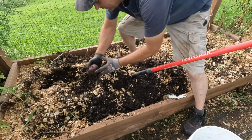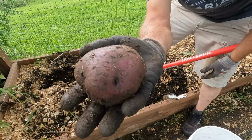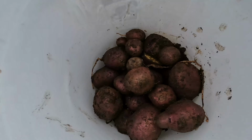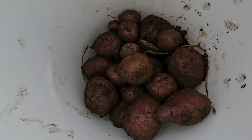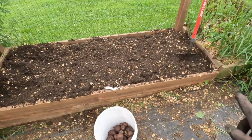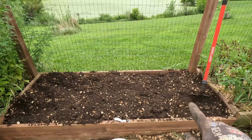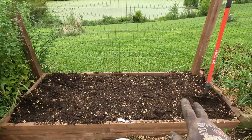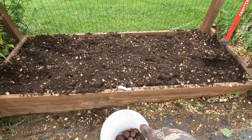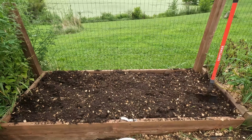Oh, all right. There's a real good size one right there. Not bad. All right, there's all the Huckleberry Golds. They're not a bad size. There's only about 1/3 of a bucket though. So this actually mostly just grew along the back. Most of the front didn't grow. And I think that has to do with I cut the potatoes up when I planted them, and most of them had dried up by the time I got them in the ground. I think that's mostly my fault.